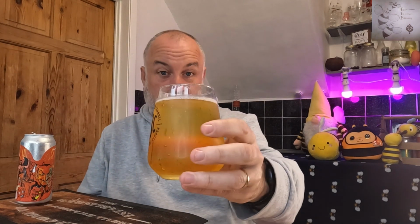Oh, it's sweet. Sweet malts, sweet white dough, that's how I'd describe it. Slight hop aroma, and I mean a slight herbal hop aroma. Okay. Cheers. That is sweet. It's bordering on too sweet for me.